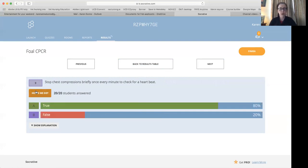Is it true or false to stop every minute? And yeah, you got this correct. You should briefly stop chest compressions once every minute to check for a heartbeat. So you literally just stop compressions, move your fingertips over the heart, feel for a pulse. If you don't feel it, you don't feel the heart beating, get back on your chest compressions immediately. So it's a very short pause, but it's no harm to check.